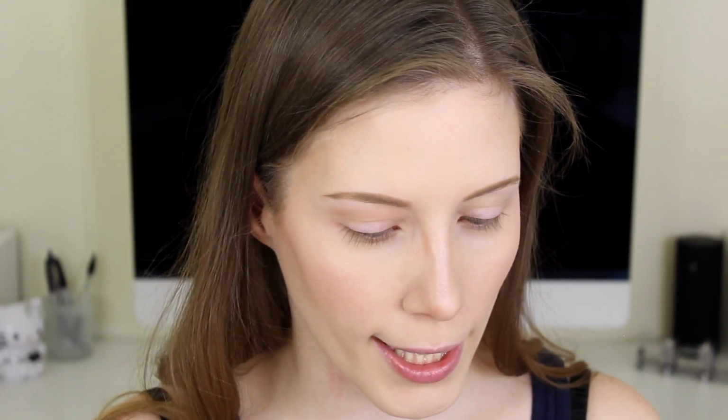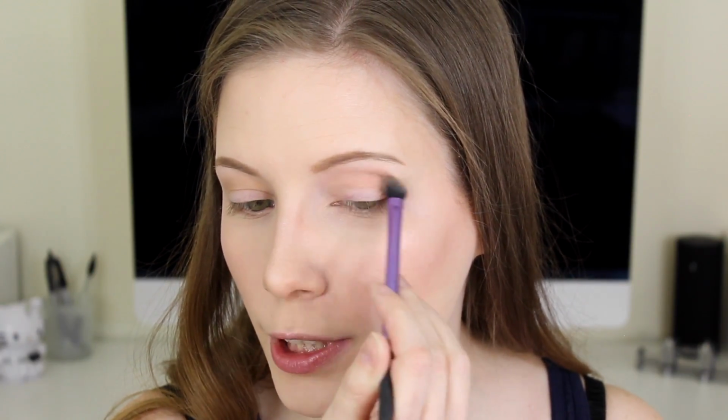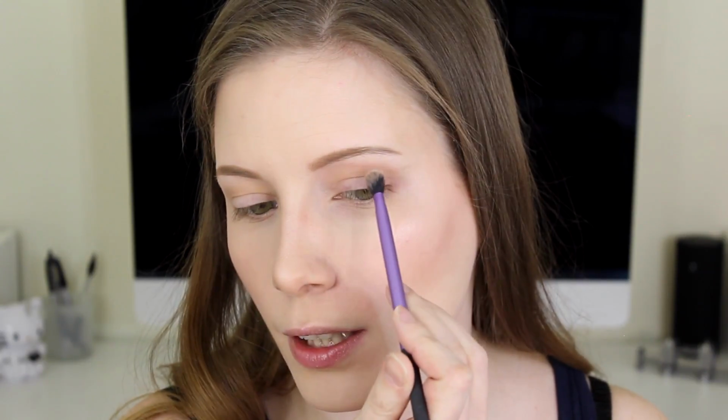When you're working with a palette that doesn't have a good neutral or warm crease color in it, and you don't want to take a second palette with you or an extra loose shadow, you can almost always use your bronzer with a very light hand. And I found that it's really, really helpful, especially if you're trying to grab makeup in a rush out the door, or you're trying to do your makeup in the car while someone else is driving.